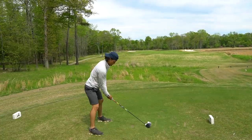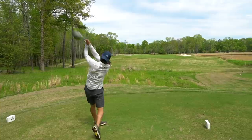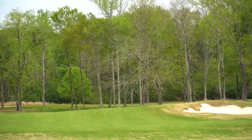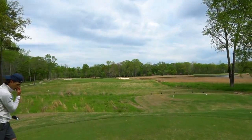All right, here's Matt. For some reason, we keep skying it. Where did it go? Straight up. I'm not gonna be able to follow it down, but it's gonna be just left of that bunker. Jeez, did that go in? Oh, it might have gone in the bunker. It might have gone right over.